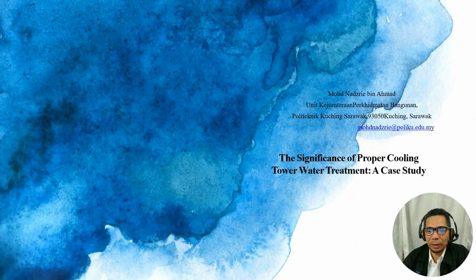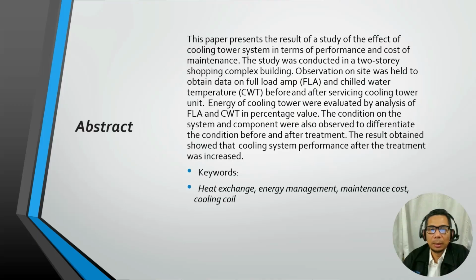The significance of proper cooling tower water treatment, a case study. This paper presents the result of a study of the effect of cooling tower system in terms of performance and cost of maintenance. The study was conducted in a two-story shopping complex building.